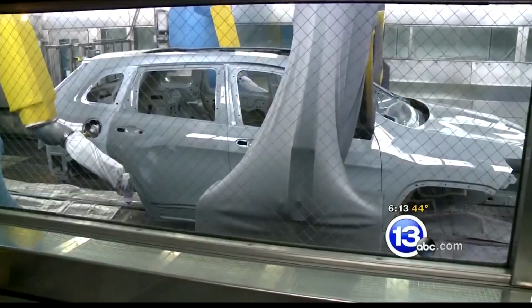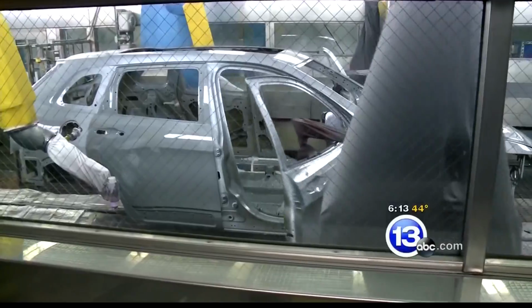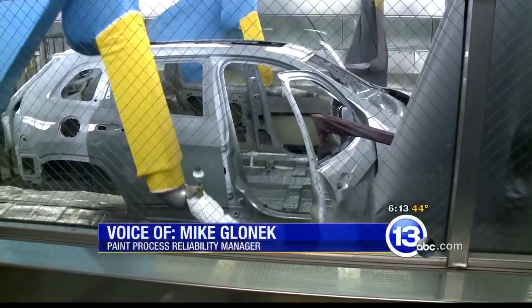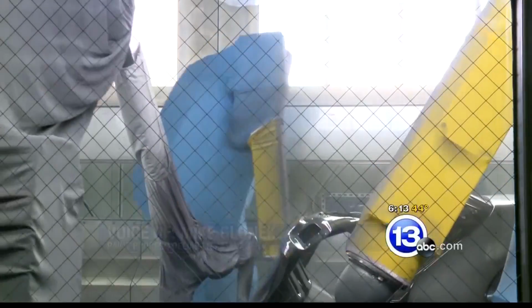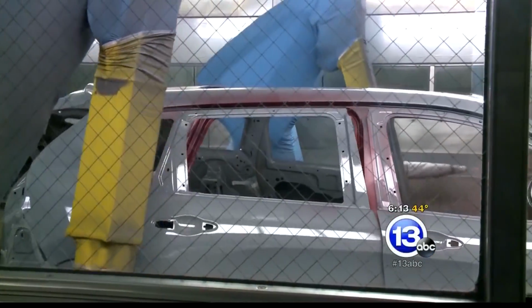The paint shop is where you'll see robots holding doors for each other as they do their work. We have no painters in the booth. I mean, it's all automated, it's all robots and bells. So much friendlier to the worker, obviously, and for the customer, a much better paint job.